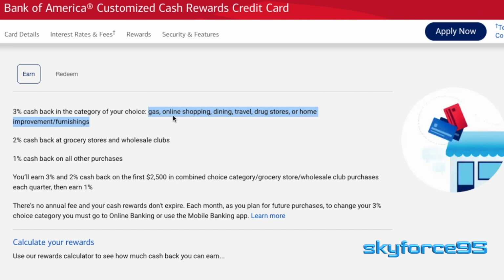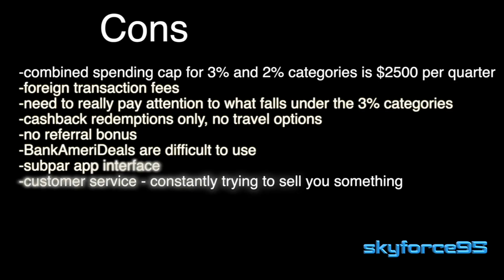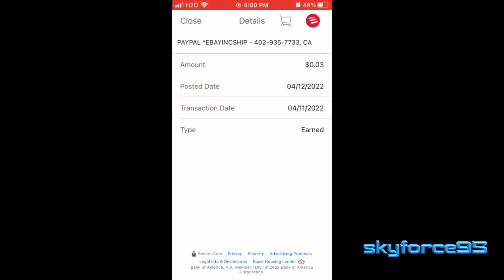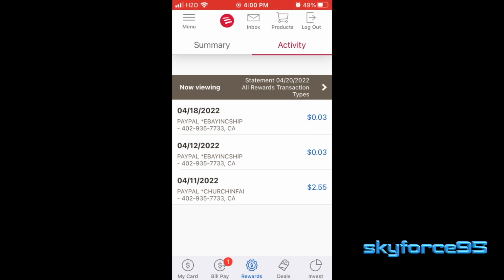So depending on how much you spend in those categories, it may not be a lot. It also does have foreign transaction fees, so it's not good for international travel. And if you are going to pretty much solely use this card for online purchases, which is my primary reason for getting the card, you do have to make sure you check whether you're actually earning the 3% that you're expecting when you do make online purchases, because I was quite surprised at which transactions actually coded as an online purchase and which one didn't.